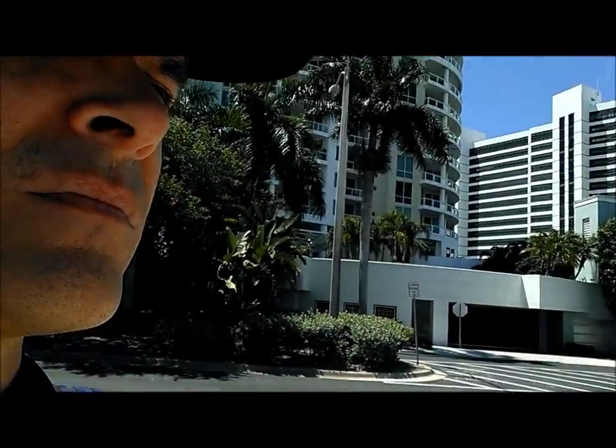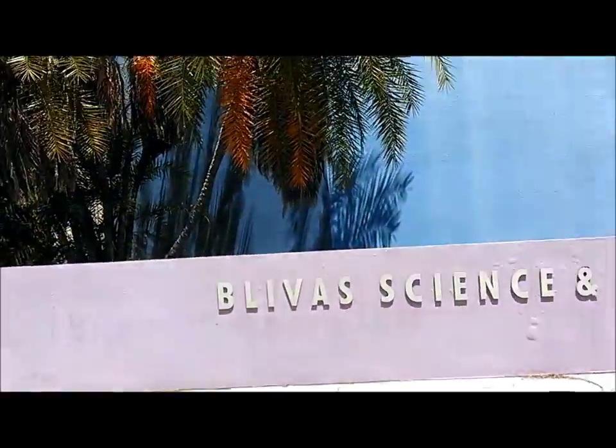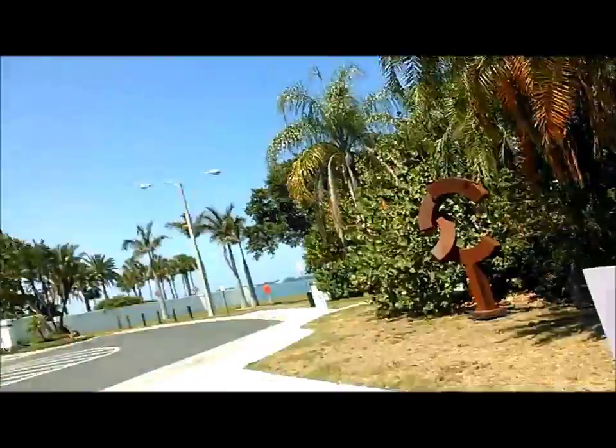I guess the official name is the Bolivis Science and Technology Center. I don't know how you pronounce that exactly, but apparently they've closed, I think in 2014. So we just wanted to show you around, and this building has somewhat of an architectural interest because of the shape of the building.